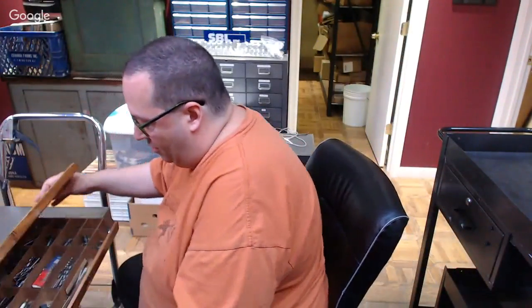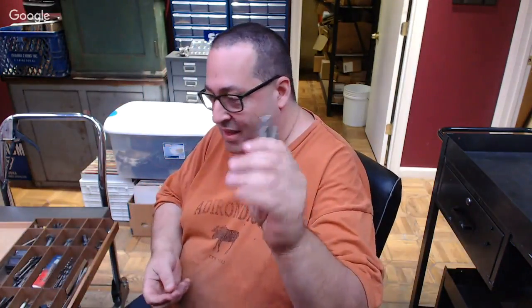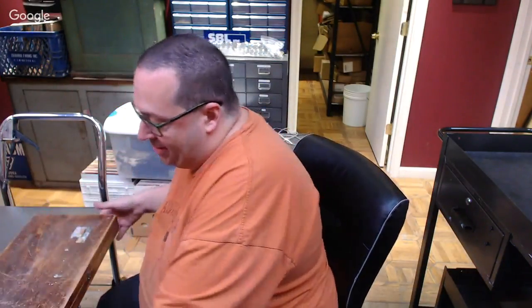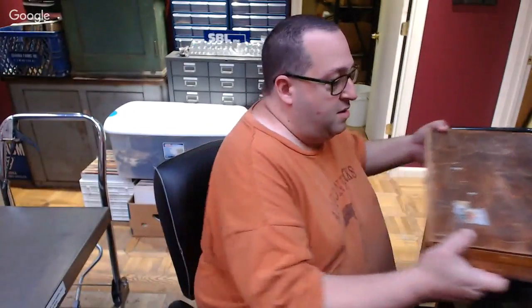This type of stuff, like small end mills, I kind of put them aside till I get lots of them, like 30 or so, and then I'll put them up. But a rough idea on this box is about, I don't know, conservatively like $60. Very conservatively.